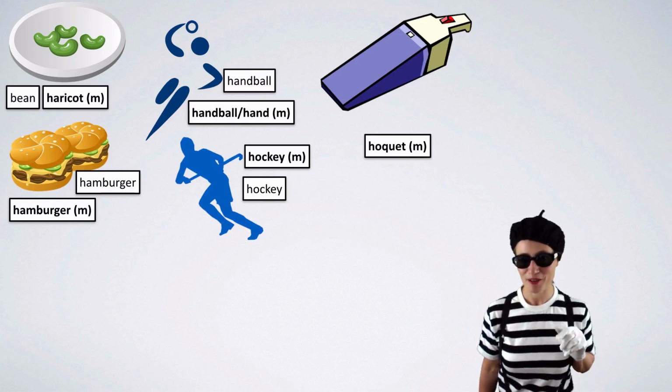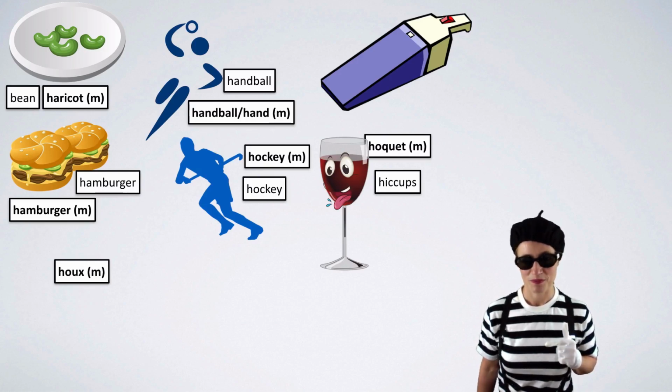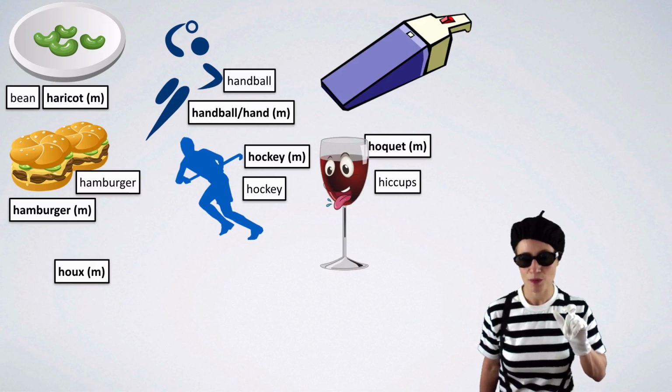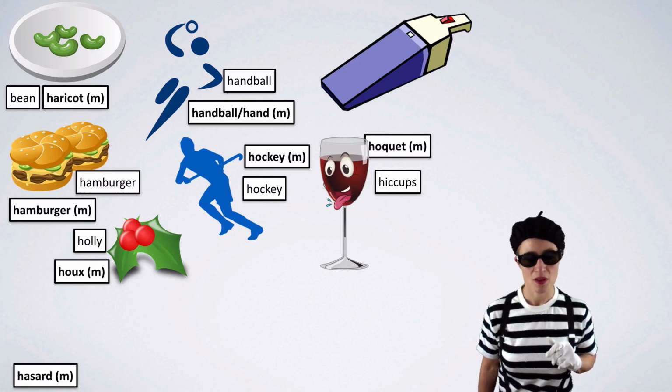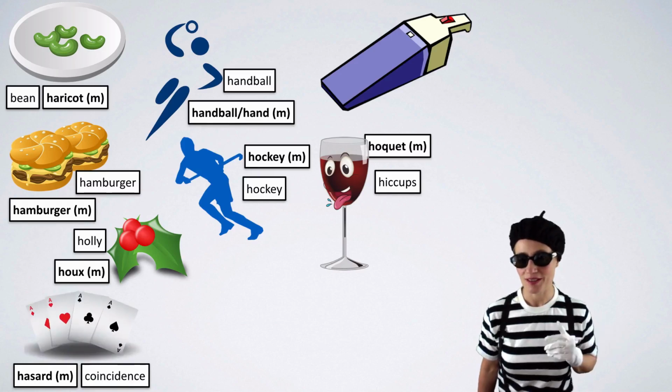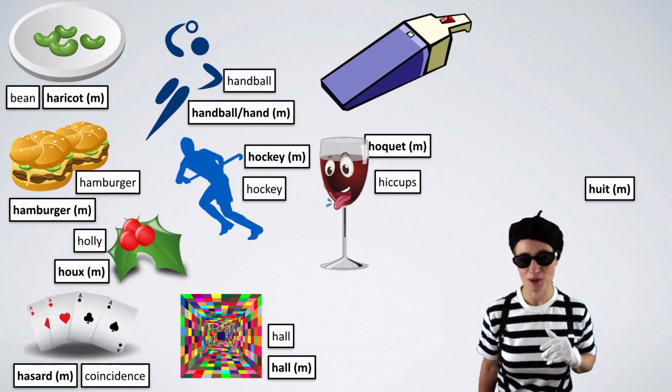It's singular in French. Hiccups, I have the hiccup. J'ai le hockey. Ooh. I think it pricks your finger at Christmas time and makes you go, ooh. Holly, le ou. Hasard, le hasard. The coincidence. Le hall. It's an English word, the hall.